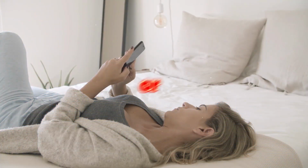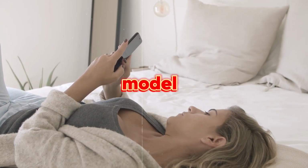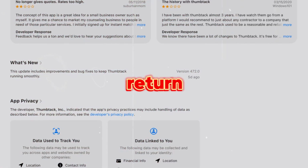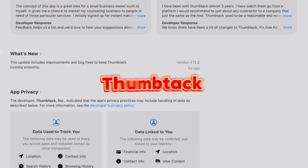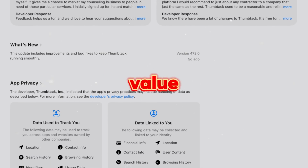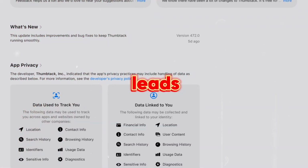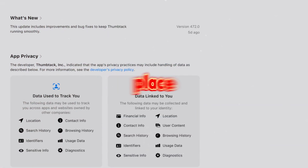For newer pros or those with tighter budgets, this model can create stress because there's an upfront cost with no guaranteed return. Overall, Thumbtack is a solid choice if you value a steady pipeline of potential clients and like the idea of managing leads, schedules, and integrations from one place.